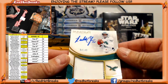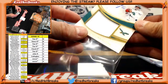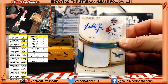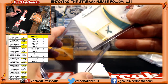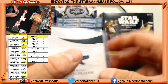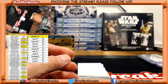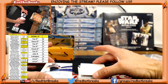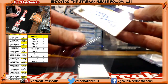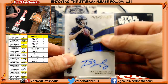Oh, here's a cool one. 4 of 49, Randall Cunningham. Acetate auto. 4 of 49. Cord has them, doesn't he? Yeah, Cord. 47 of 99, Trace McSorley. That's a serial. 7, you say? Going to the 7, Tim. Ravens are a serial.